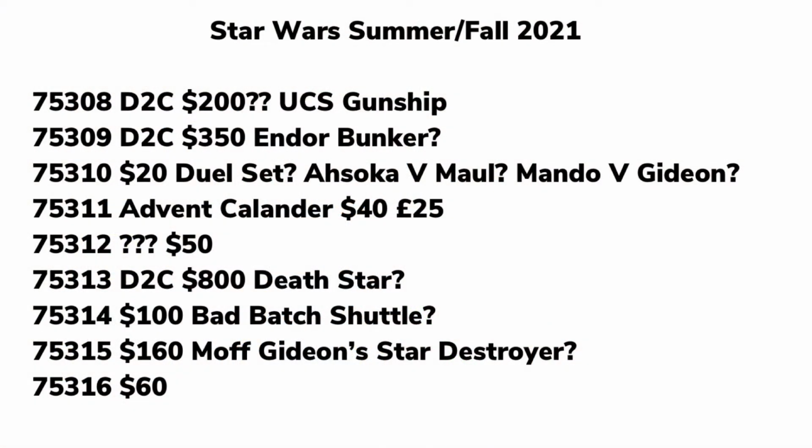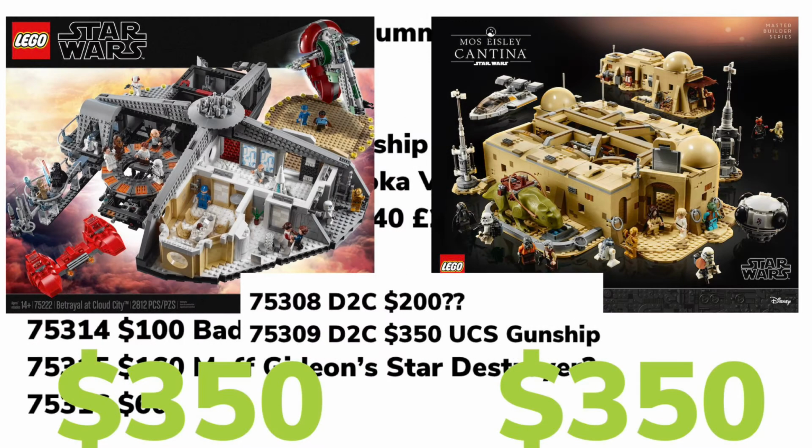So then for the 75309, the direct to consumer, the Endor bunker is what I'm predicting. $350. What else can it be? We've had the Patrol Class C in 2018, 2020. Two years later, we then got the Mos Eisley Cantina. Another notice, as I did in one of the outtakes, that was in episode 2, episode 1, still got one from episode 3, and then 350. So when this first got revealed, two things went through my mind. Endor bunker, maybe some trees, glider, something like that, like the original set, and the Geonosis arena.